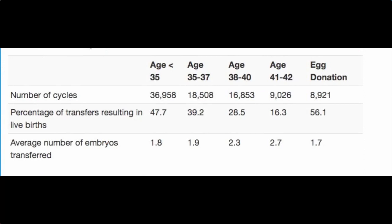Let's look at the results here. Live birth success rates, national averages. You can see that the success rates go up from about 48%, they go down to about 16% when you reach the age of 41 to 42. The embryos transferred, though, goes up on average from 1.8 to 2.7 to get those success rates.